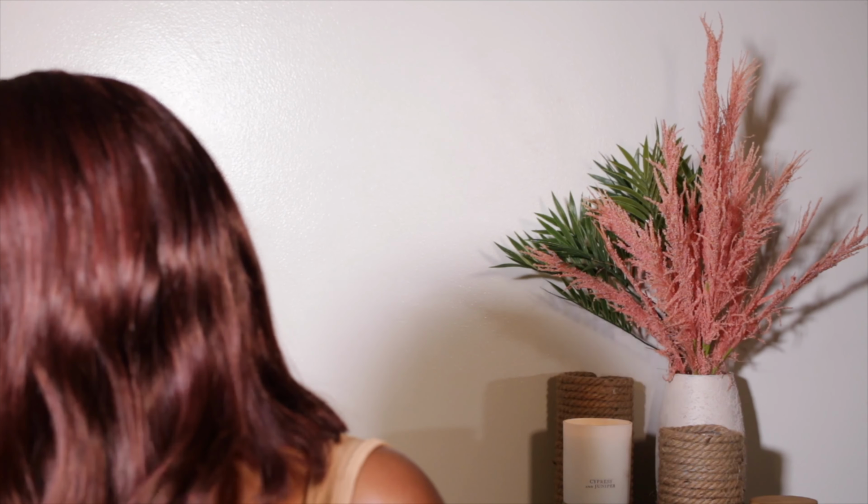It's like here and here, it's giving gray. I think it's the foundation or the concealer, it's one or the other that's just not sitting right with me. I don't know what it is. I think I'm really not liking it because of the shade. Yeah, I think it's because it's not my shade, so it just looks crazy. But I don't know, because I liked it a little bit earlier.